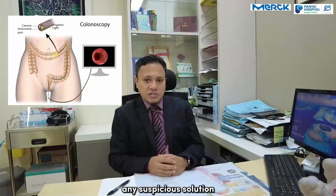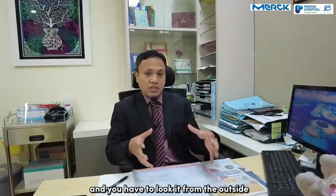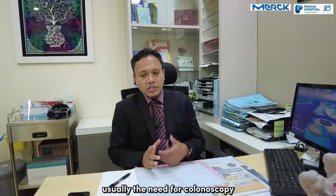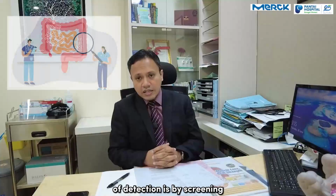Any suspicious lesion, you can take a biopsy and send to the lab to confirm whether it is cancerous or not. And you have to look at it from the outside to make sure that you haven't missed anything outside from the colon. So that one is by symptoms. So any alarming symptoms, usually then you go for colonoscopy. The other way of detection is by screening.